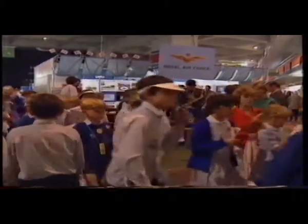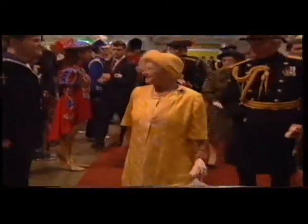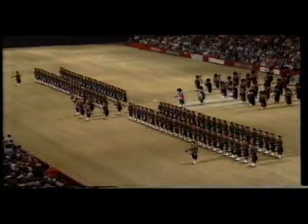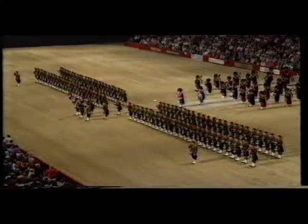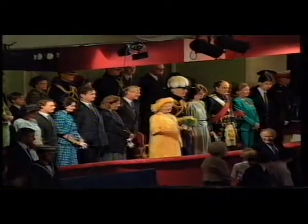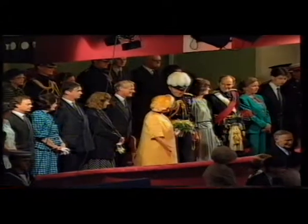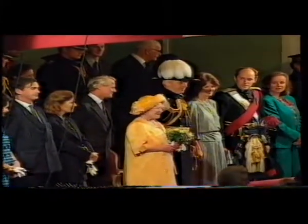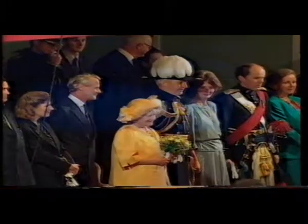To entertain the crowds this evening, there's a cast of some 2,000 from the Royal Air Force, the Army and the Navy. As always, Her Majesty is most warmly welcomed to the Royal Box as the music swells, the lights change and 50 tons of revolving backdrop spin to herald the 1992 Royal Tournament.